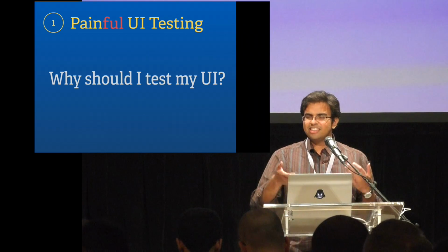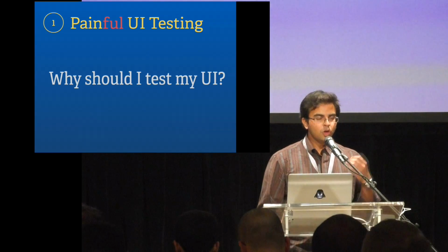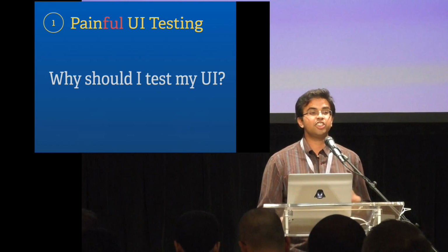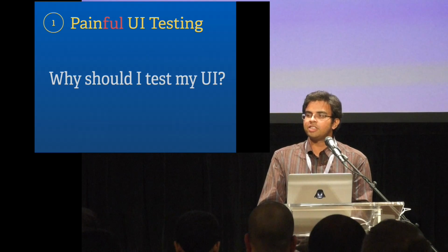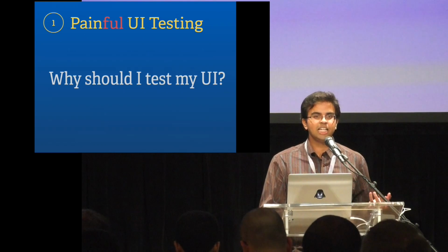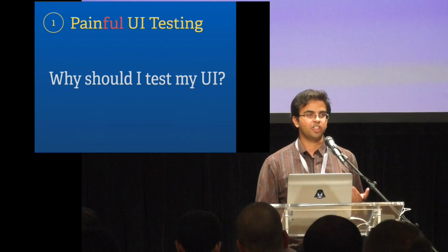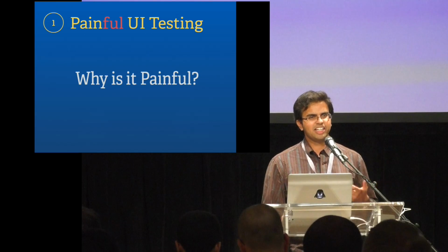There's this idiom that says the proof is in the pudding. So the closest the user can get to this pudding in this context is your UI. So if your user interface is so crucial to the success of your application, then you absolutely 100% must test your UI. The problem is testing UIs is kind of painful.